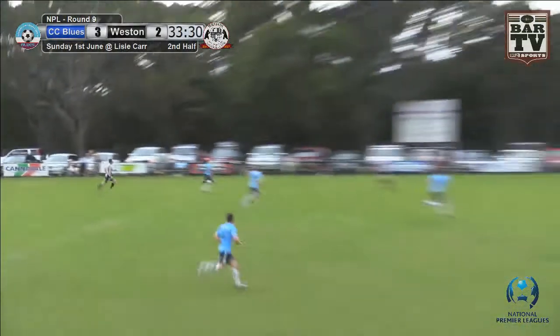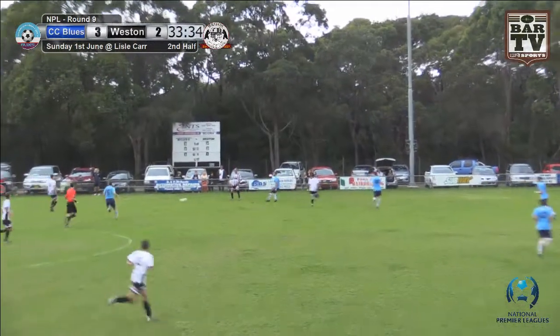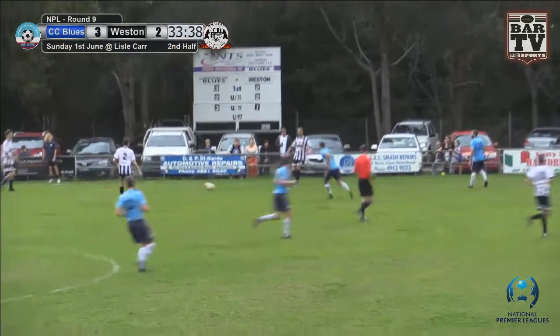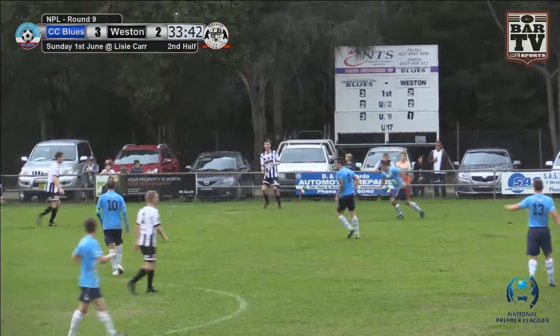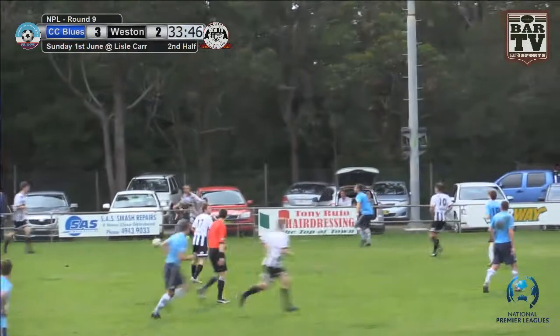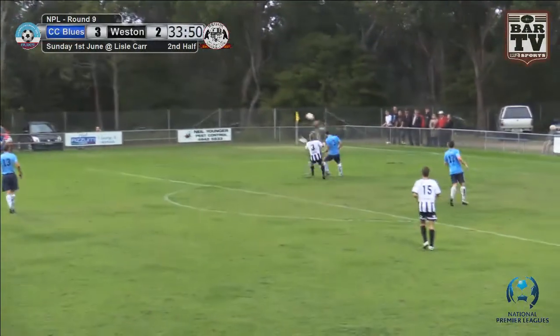Pratt sends the ball long. Got Subat there, but Charlestown defence runs back. Nice control from Subat. Back to Morris. Broadmeadow Magic also have a 2-0 lead over Lake Macquarie City here. Still Charlestown 3, leading Weston 2.